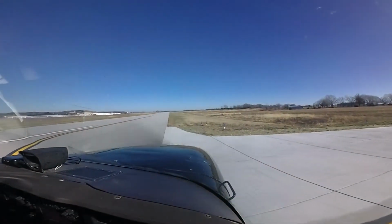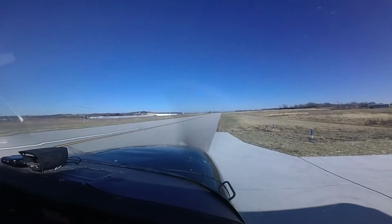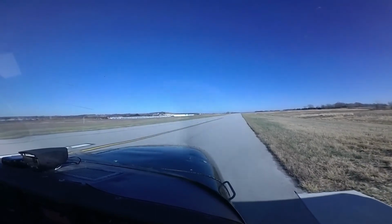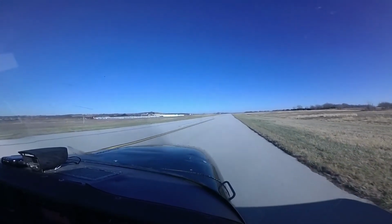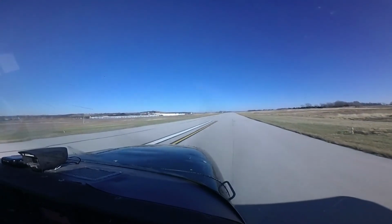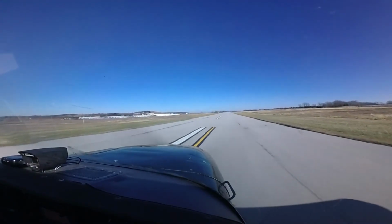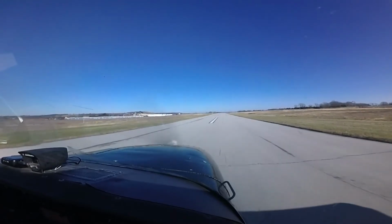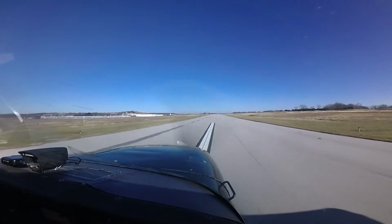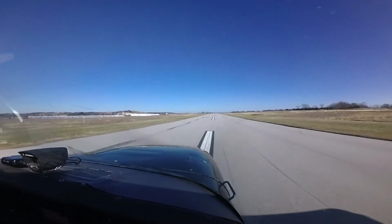Taxiway. I'm sorry? New taxiway. Yep. So, I was with a student last week, and we landed here. We were working on emergency procedures, right? Uh-huh. And I looked on the ADS-B. No one's around there, so it'd be good for coming down here to work.